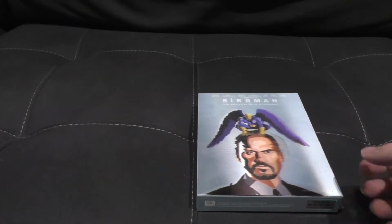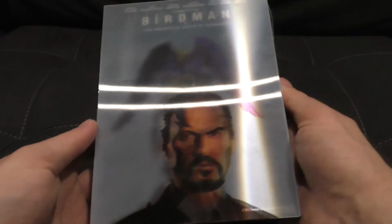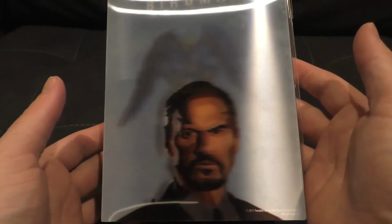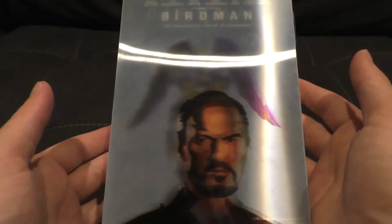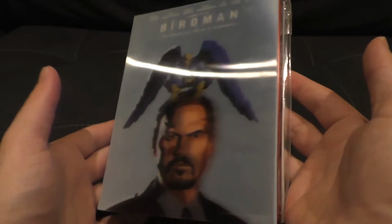In this video we're going to be looking at the Birdman Slipcase Steelbook from, Lenticular cover I should say, from FilmArena. So first up, of course, we have the Lenticular, which is of the poster, which has the Birdman himself dissolving and reappearing? Yeah, disappearing and reappearing. It's very nicely done, actually, if I do say so myself, of course.